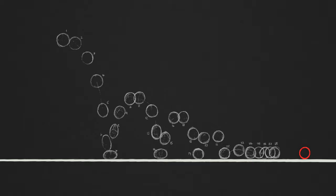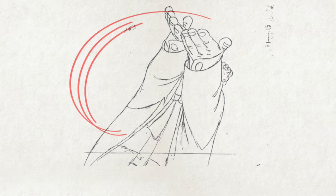And if we look here at our bouncing ball again, you can see the effect that a forward momentum has on an object in motion. And if we combine that with our ease in and ease out technique, we can get some really smooth, graceful, convincing movement. Let's take a look at this scene with Shere Khan stalking his prey.